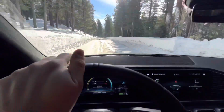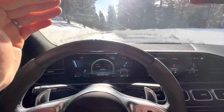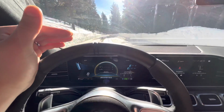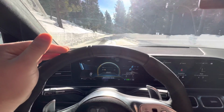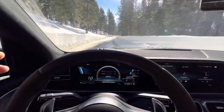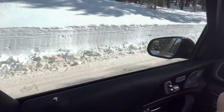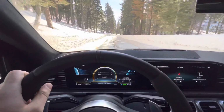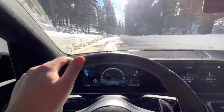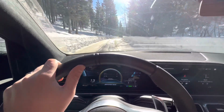As you can see, I just drifted off a little bit, and the car managed. I hit the gas pretty good, and at the stop sign it didn't slide. I think the rear wheels slid because I could see snow coming from the back, picking it up. But the front wheels, because it's all-wheel drive, pulled up pretty well. So I didn't slide here.